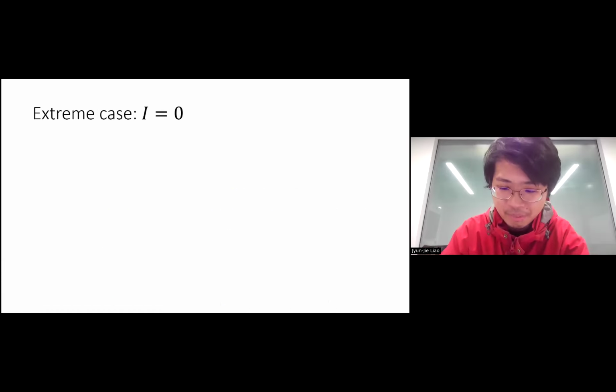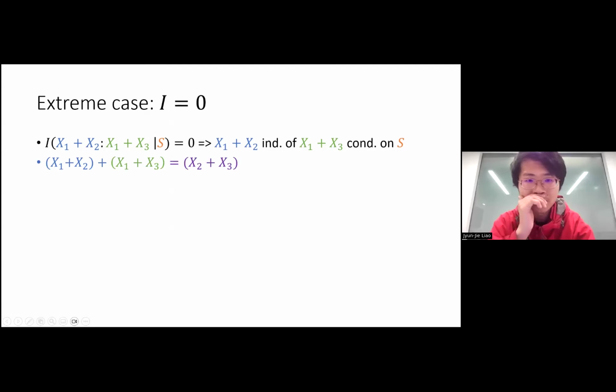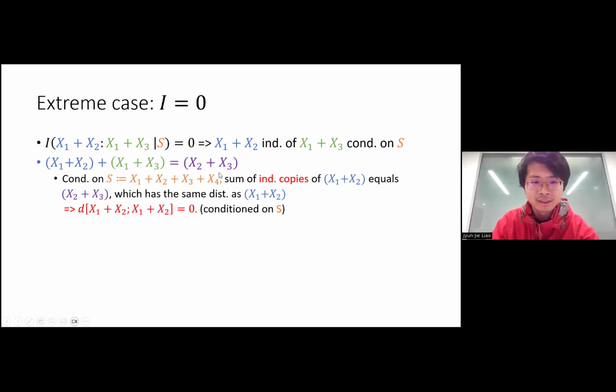If we consider the extreme case that this magical term is exactly 0, then X1 plus X2 is independent of X1 plus X3 conditioned on the sum of all four distributions. And a magical thing that happens in the characteristic 2 case is that in X1 plus X2 plus X1 plus X3, we cancel out the X1 term and get X2 plus X3. But because X1 plus X2 and X1 plus X3 are independent, conditioned on S, the sum of two independent copies of X1 plus X2 equals X2 plus X3, which still has the same distribution as X1 plus X2.